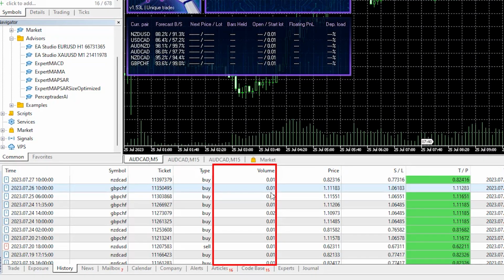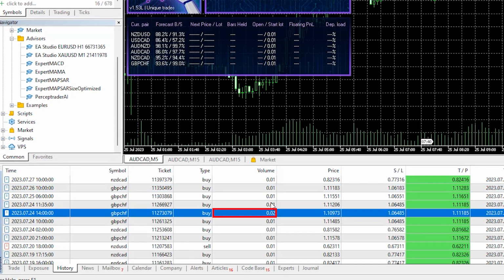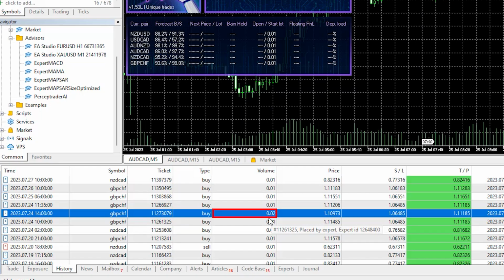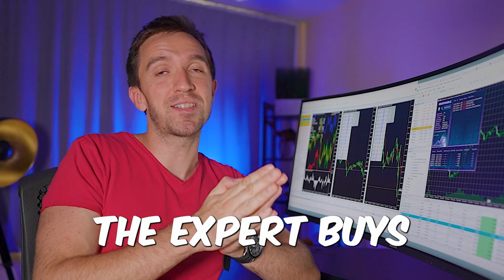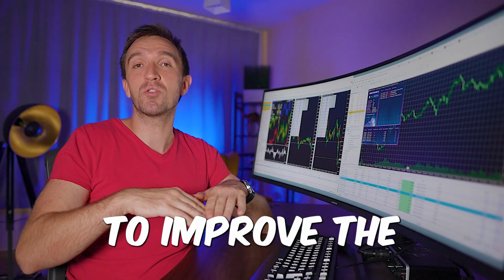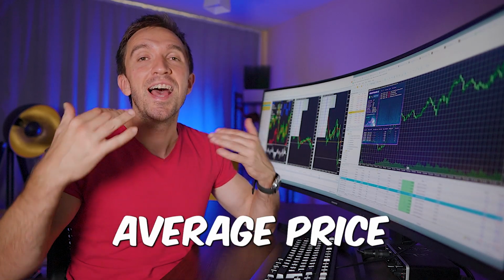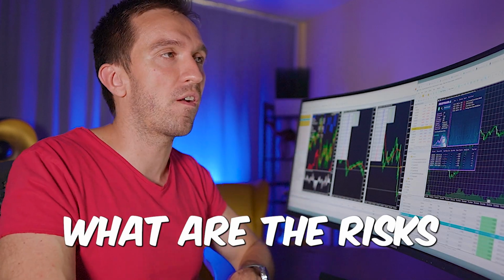And because the robot uses a grid martingale system just like Waka, you will see that from time to time it opens higher lots to recover the losses. So if the expert buys but the price drops, it will buy at a lower price to improve the average price, and this way it recovers the losses. So let's see what the risks are.